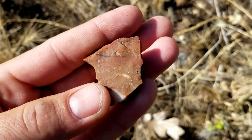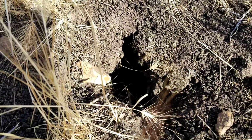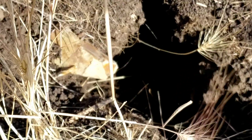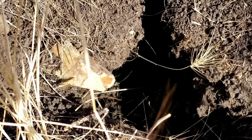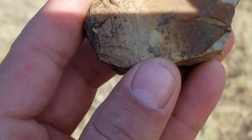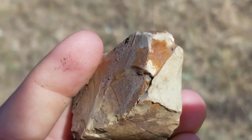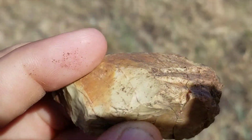Okay. We'll keep checking. Alright, so here's my dilemma. There's a hole right there, and snakes are known to be in there. But there's that sweet piece of what it looks to be quartz. Maybe jasper, I don't know. Alright, I was able to put my fear aside and pulled this out. I don't think it's anything special.